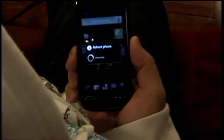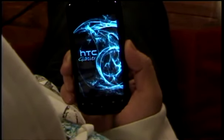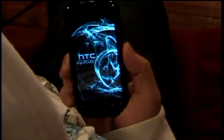Here we go. Phone's rebooting. You can see the Decepticon boot animation that I just installed. It's gonna be sweet. Watch my phone crash. It's gonna just freeze and boot lock loop up, burst into flames. Boom.